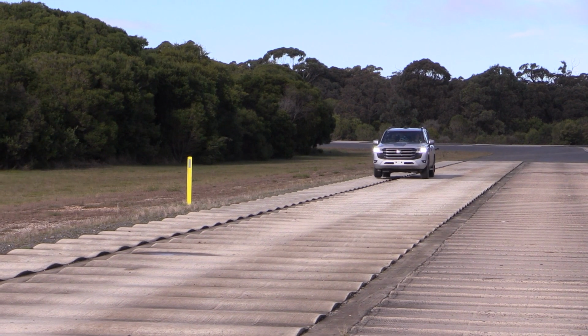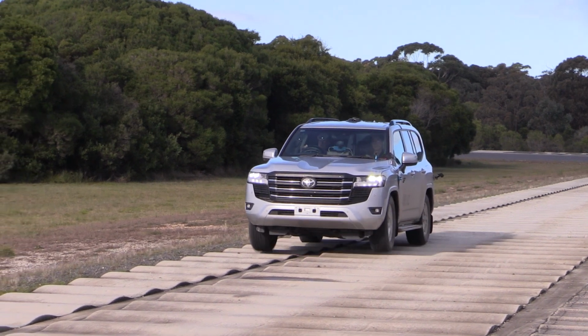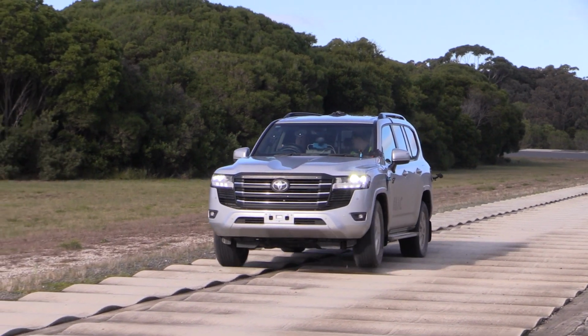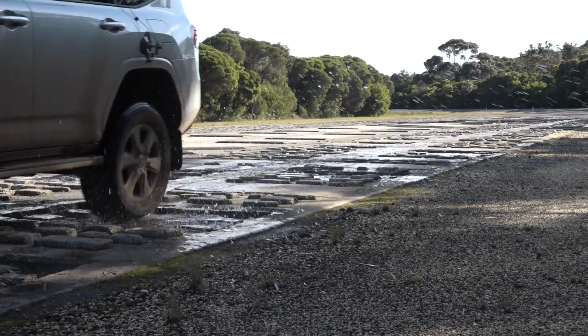at GVM on the roughest roads that we test on, which there are some very rough roads that we test on, it's probably not indicative of the life of a vehicle. So that enables the customer to be realistic about what that vehicle is actually going to see.